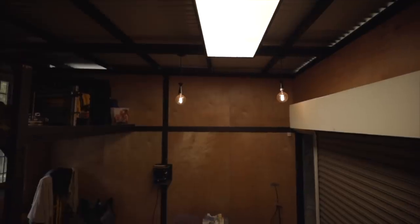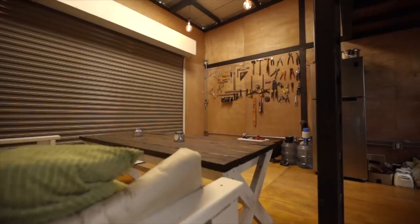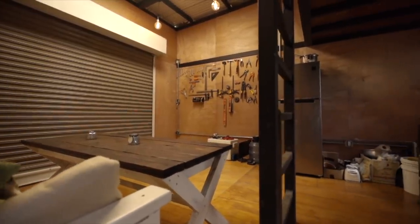So we're now getting to the parts of really making the place feel like a home. We're getting into the lighting and the appliances, and soon we're gonna be installing a couch and all that good stuff, so that when we move in, it feels cozy.